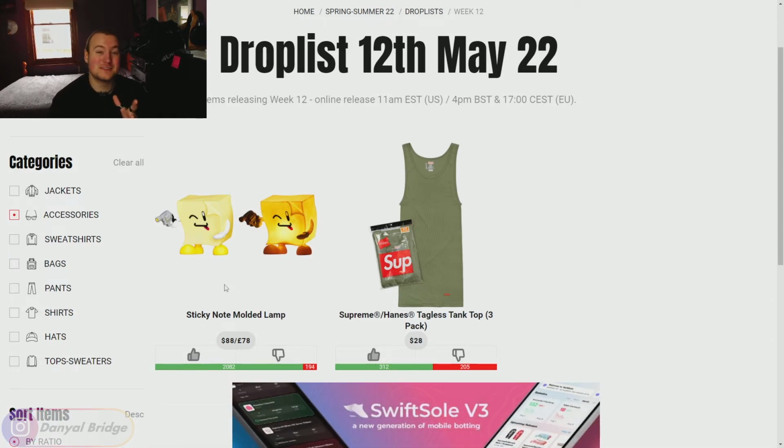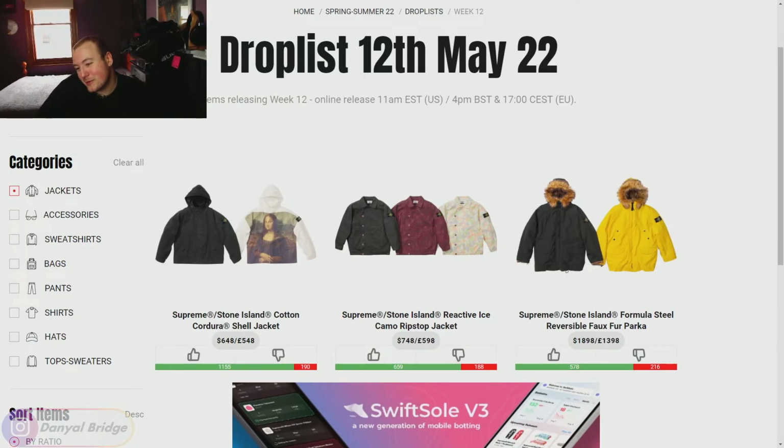One of my favorite sections, one of the big reasons I come to Supreme, let's check out what jackets we're getting this week. Yeah, I was kind of hoping it wasn't going to be just the Stone Island stuff, but it is just the Stone Island stuff. No seasonal jackets this week. We have, yeah, well, let's get into it.